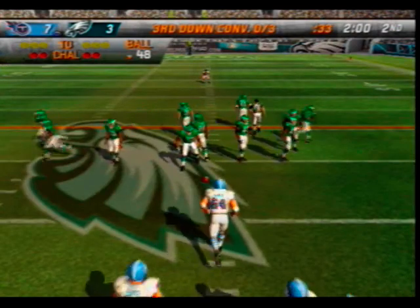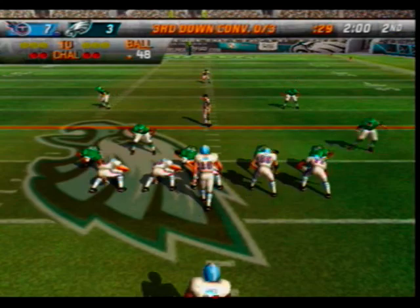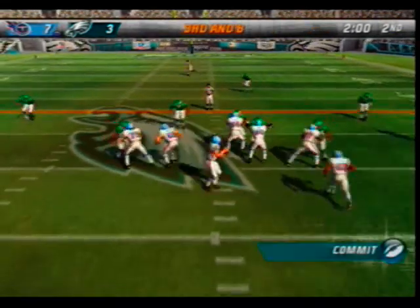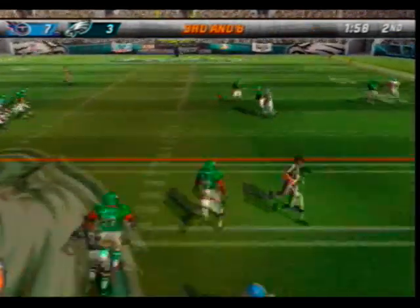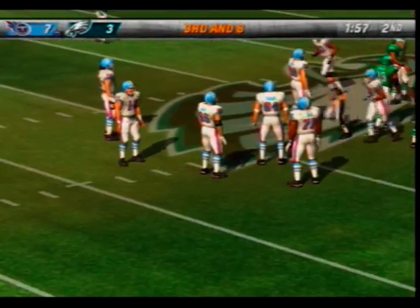Third and 8. Ball on the 48-yard line. Let's go. Keep your head up, big boy. Only one man back. Drops back. Pressure coming with the throw. Incomplete as the defender knocks it away.